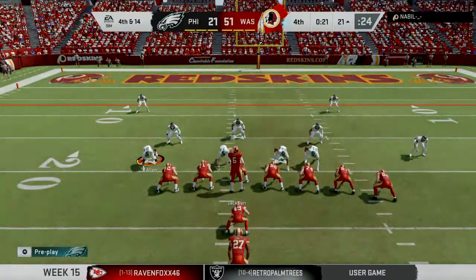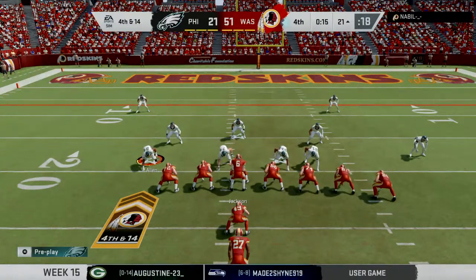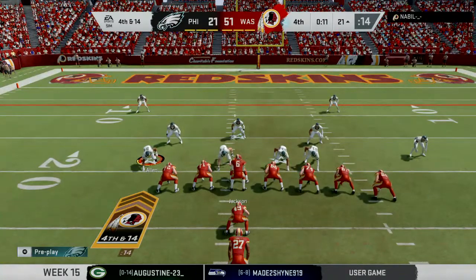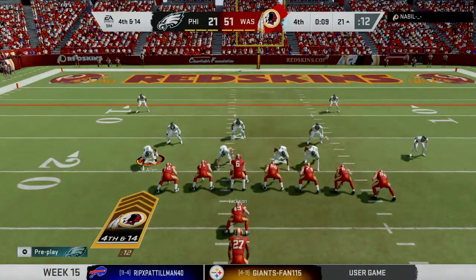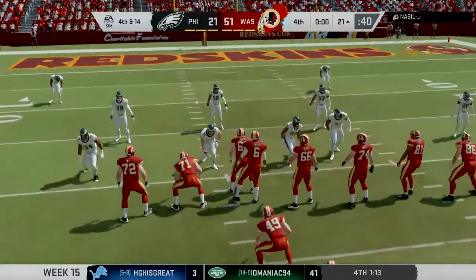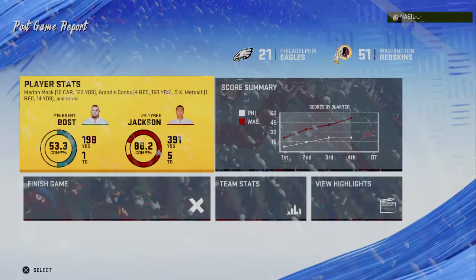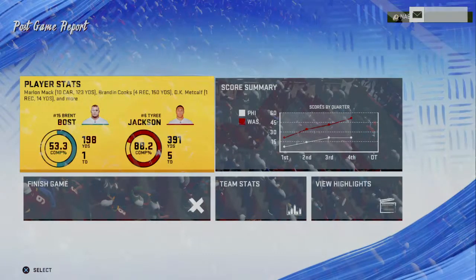And now they're going to go for it. This isn't 4th and inches. This is 4th and 14. Today's final score, Redskins 51, Eagles 21.